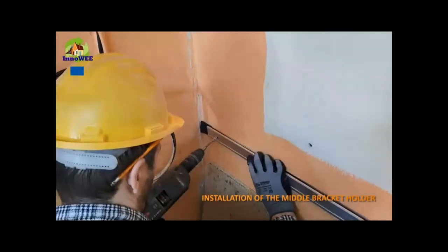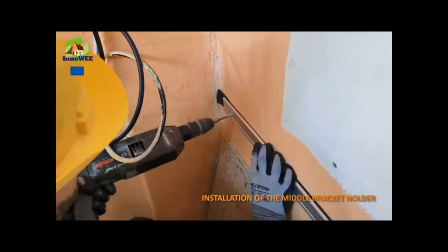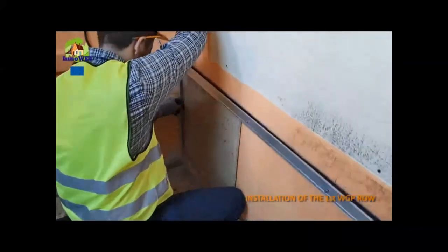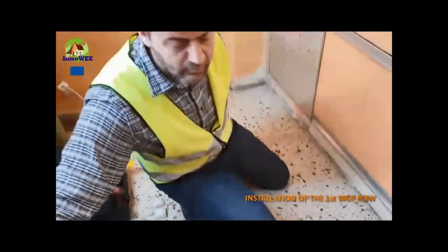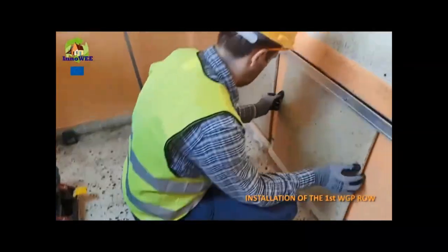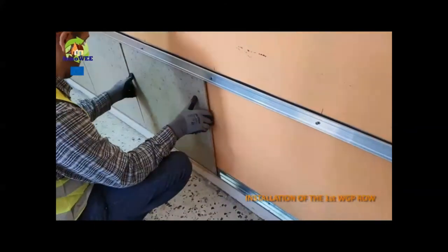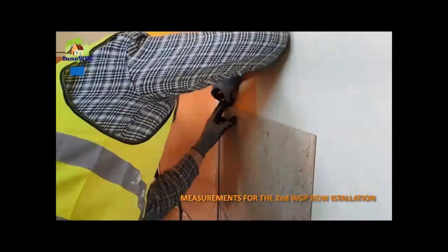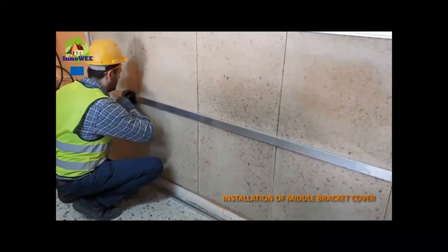We install the middle bracket holder. We put the first VGP row. We install all the first line. We start to take all the measurements for the second row installation, the rubber strip, and after the installation of the second row panel, we install the middle bracket cover.